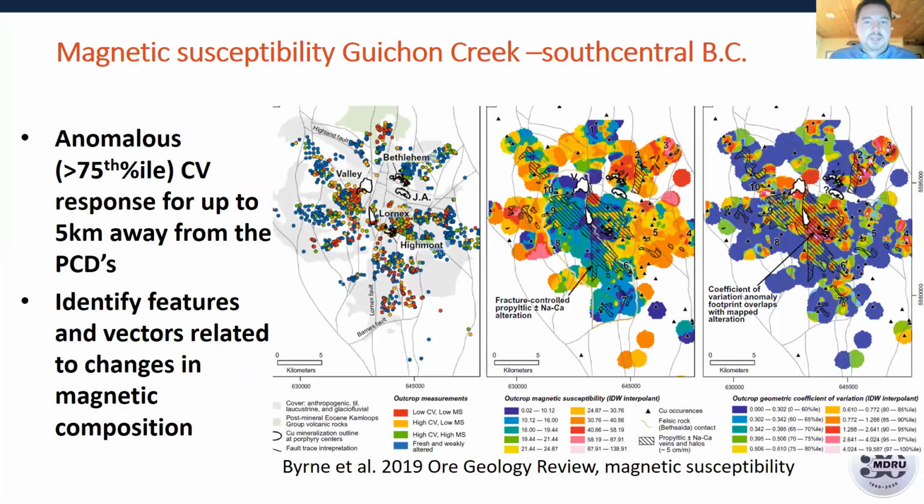Are you located towards an intensely altered zone, an anomalous response of intense alteration based on these coefficient variations and your magnetic susceptibility measurements? And plotting all this up, we could discriminate and identify features and vectors related to this magnetic composition up to 5 kilometers away, directly related to the porphyry, the main porphyry mineralization located in the center of the deposit at the Highland Valley mine, which is currently being mined.